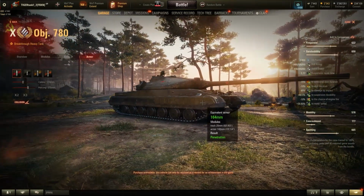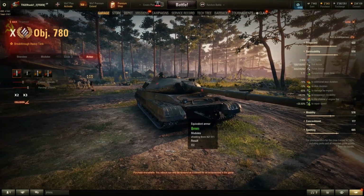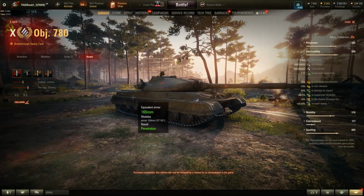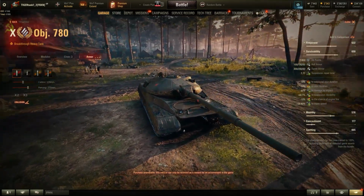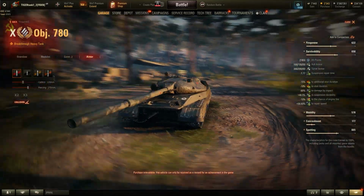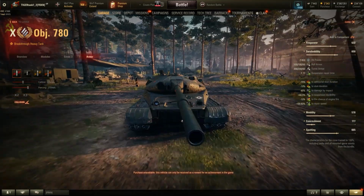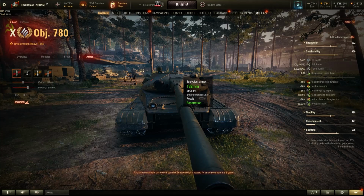So players will go right through here, and it feels much more like an American heavy tank instead of a Soviet one, because the Americans' side armor is also usually very weak. So keep that in mind whenever you're playing this thing. It only does work from the front, and as soon as they have the side, it's going to be a bit awkward.